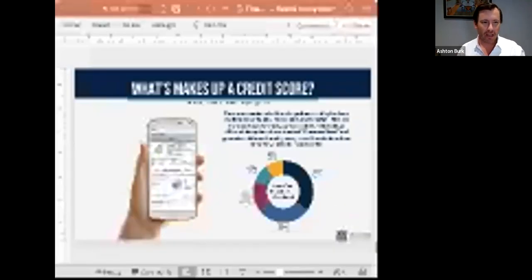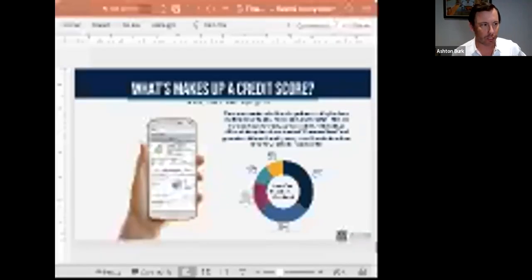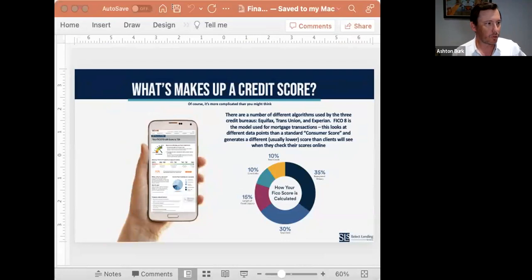So we'll try again. We are now looking at the slide that shows what really makes up a credit score. I added this, it wasn't in our last version. Really and truly, FICO score is one of the biggest determining factors in qualifying for a mortgage. There are very different types of scoring models out there. Don't worry, there's not a test on this later, but the FICO 8 is the model that they use for mortgage transactions.